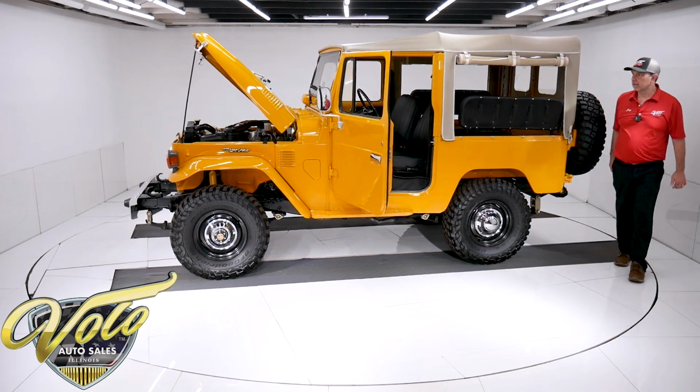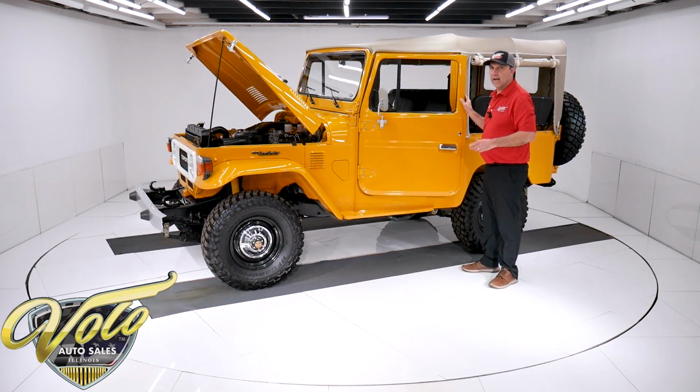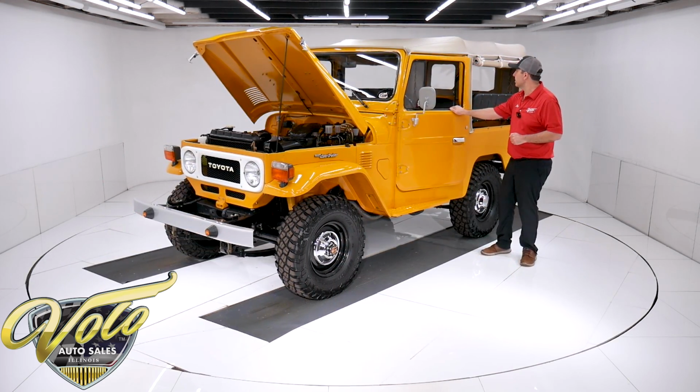There you have it. One of the nicest examples there are. Truly, I've been bragging to the guys here. I buy all the cars, and I've been bragging like, oh my God, you guys see that one yet? Or wait till this thing shows up. It's going to blow your mind.